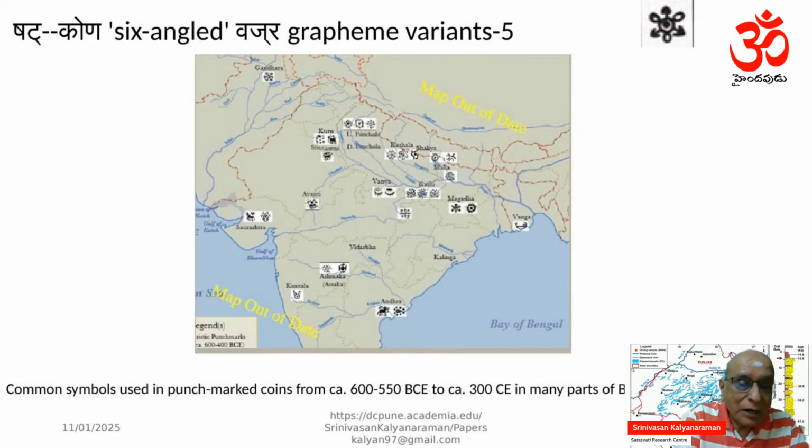So these are the locations of the mints. They range from Takshashila and even Gandhara to Andhra Pradesh, to Maharashtra, and in the east, right up to Calcutta, and down also into Sri Lanka and Radhapura. Next, please.